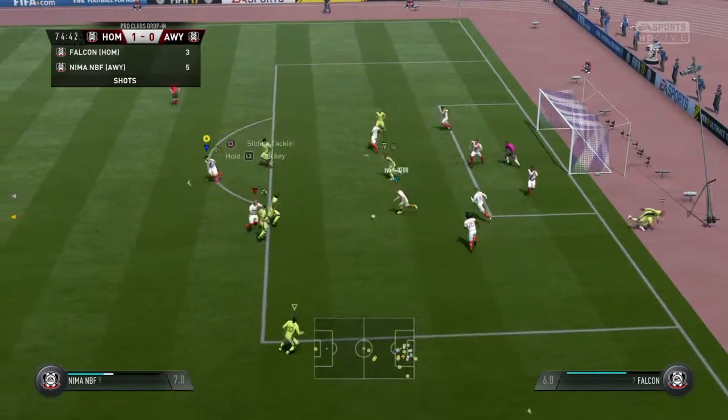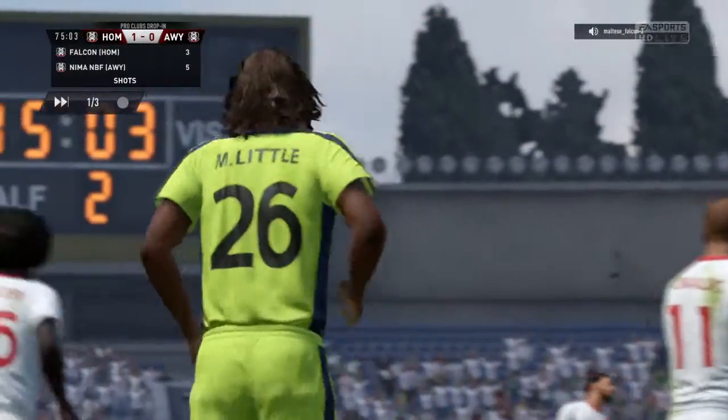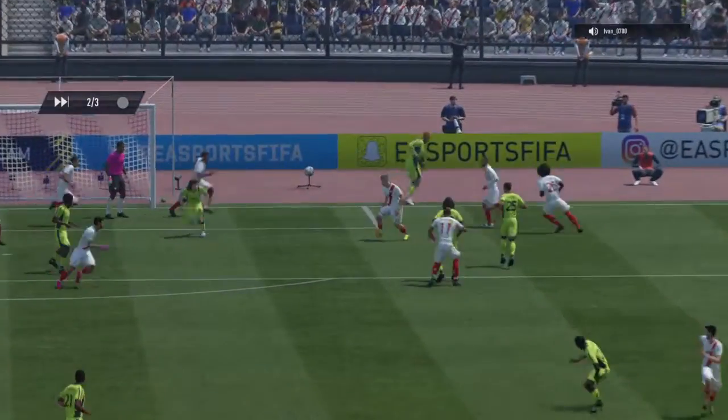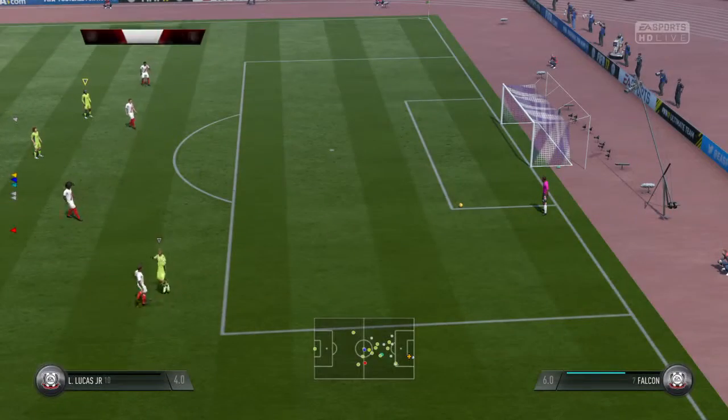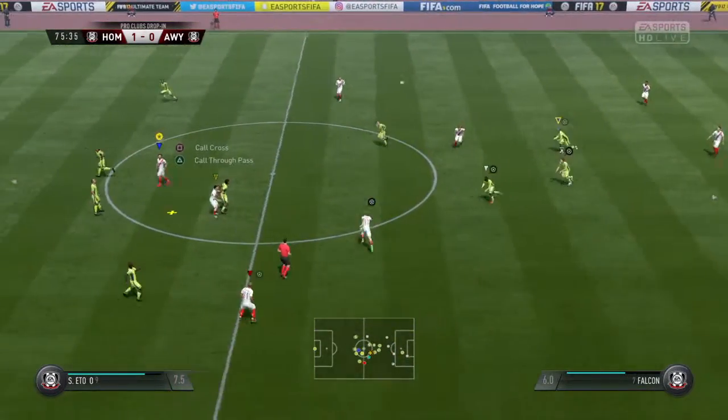And here's the shot. Oh, he's missed it, and that would have been the equaliser. Oh, what a chance. What a chance that was, and I don't know whether he's going to get another in this match. Just over a quarter of an hour left on my watch.